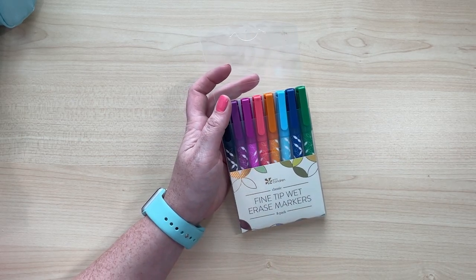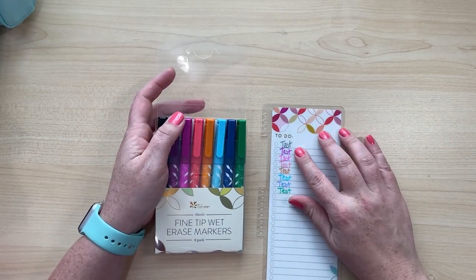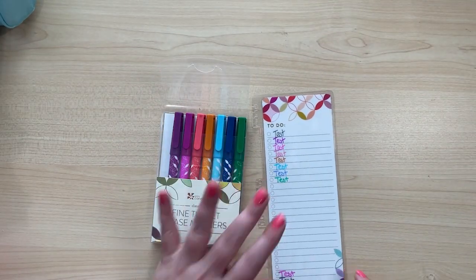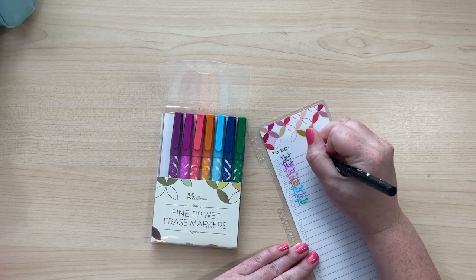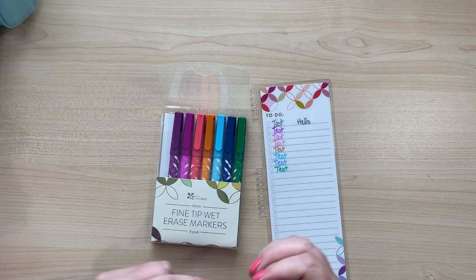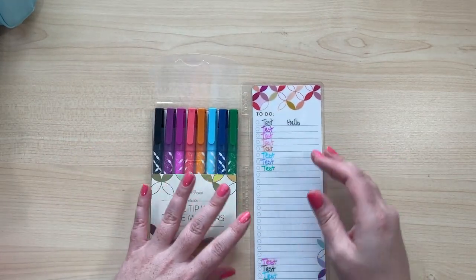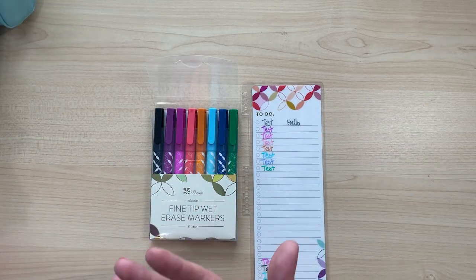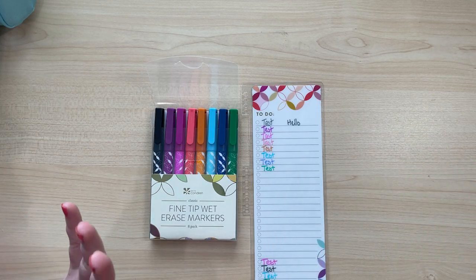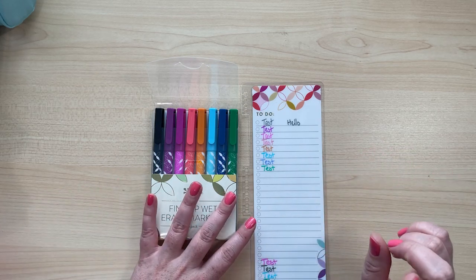This pack is $15.50. You get 8 wet erase markers, and I tested all the colors out here for us. I'm still on the fence with these wet erase markers themselves and using dashboards. I don't normally use dashboards. I think I had a bad experience where I would write something down, close my book, and they would smear on the pages and ruin my day. But I think maybe things are a little bit better with these.